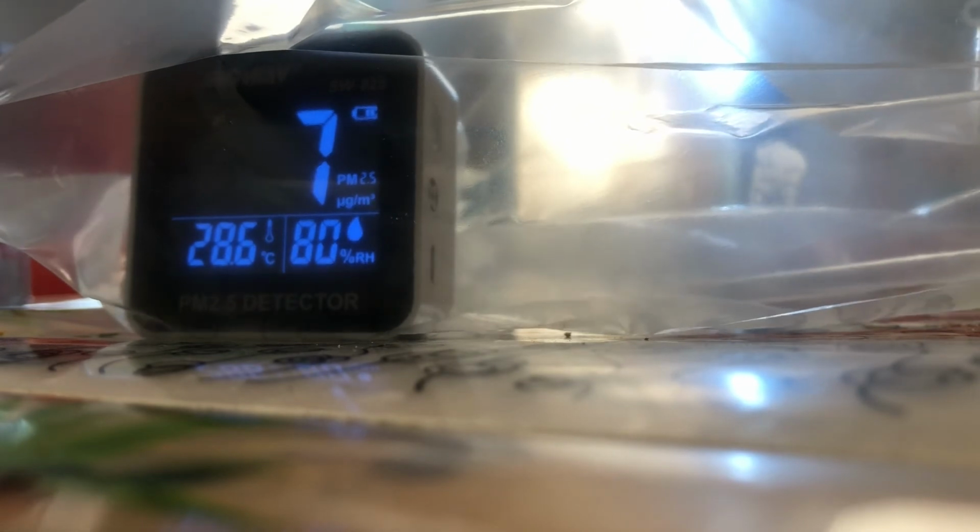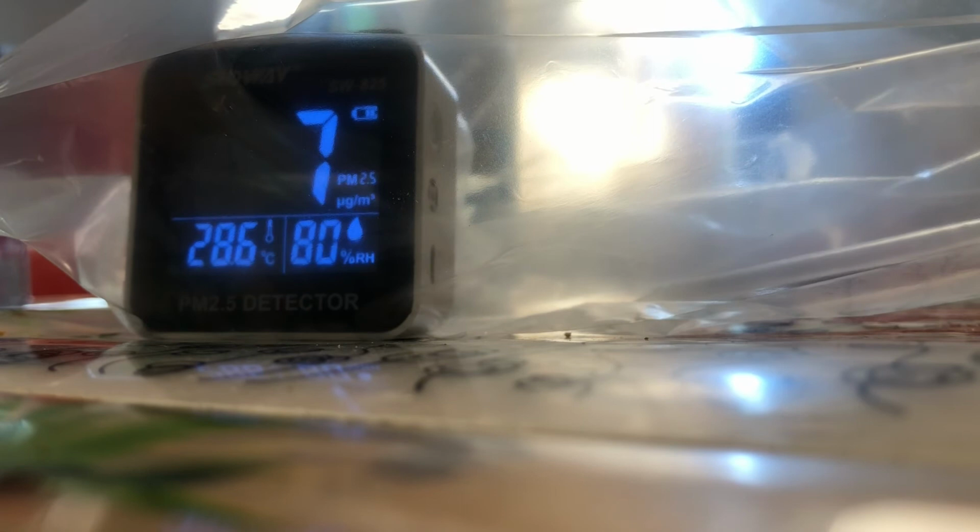Second time, humidity increases to about 80%, so we are not far away from the previous maximum value. Count is about 7 or maybe 8, distinctly less than in the previous test without mask.